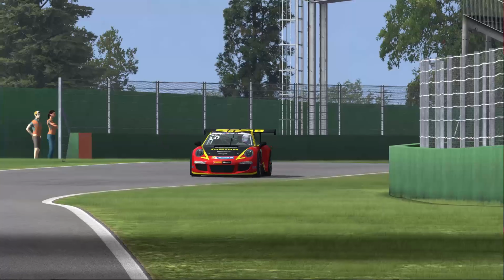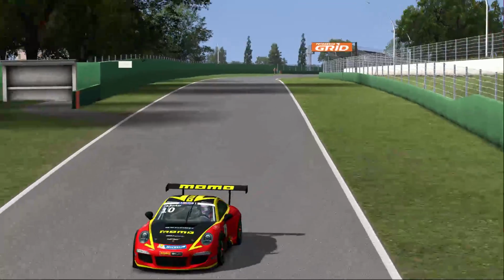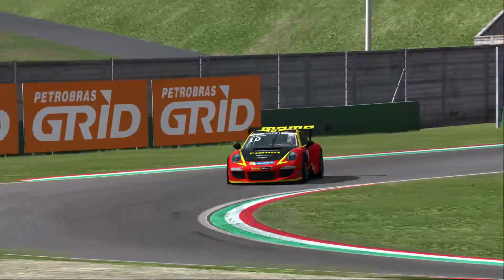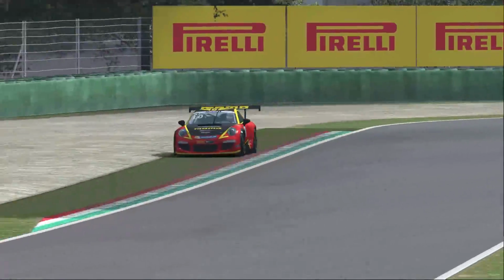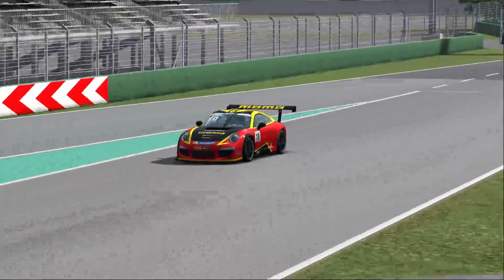But the real reason I don't want to spend too much time talking about force feedback, and I don't really think it's all that noteworthy, is the iRacing car felt like an iRacing car. The Assetto Corsa car felt like an Assetto Corsa car. The Automobilista car felt like an Automobilista car. I know people are going to ask this, which one do I prefer? And the answer for me is relatively simple and straightforward.